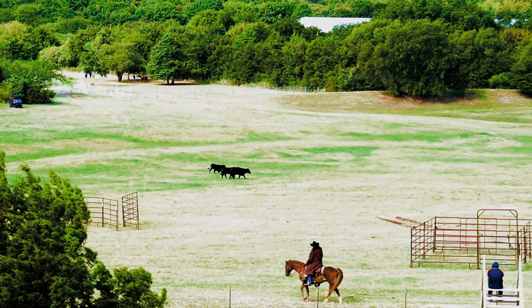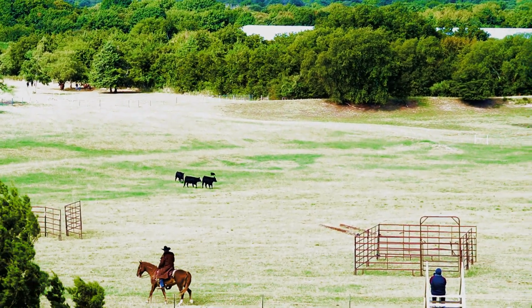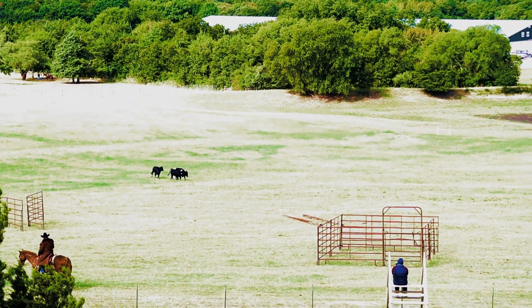There are 3 judges on horseback who are watching to see if the obstacles are done correctly and to keep track of points.